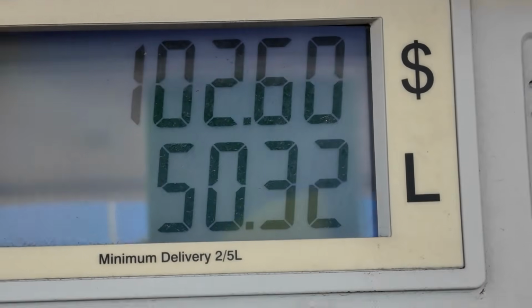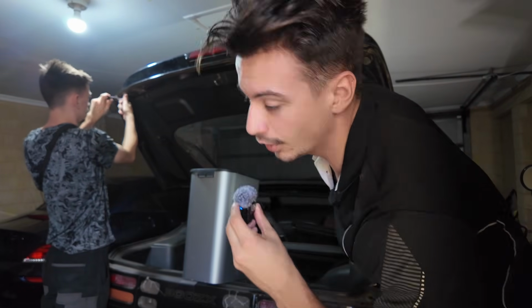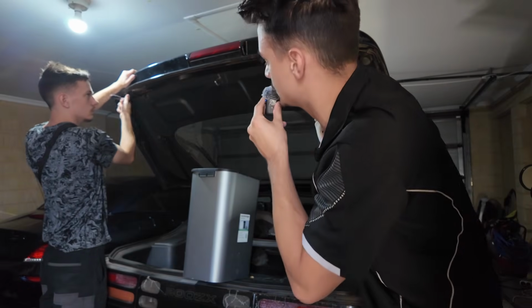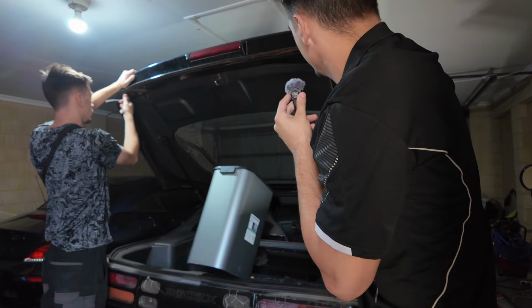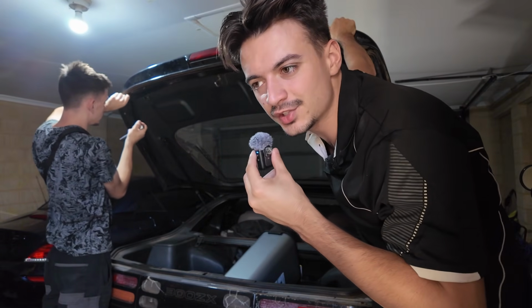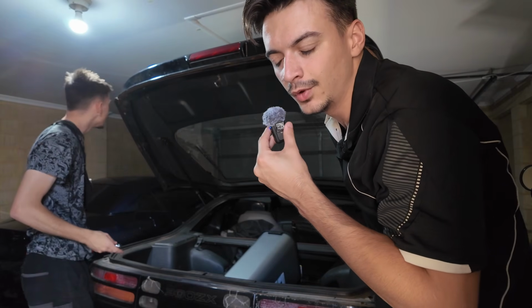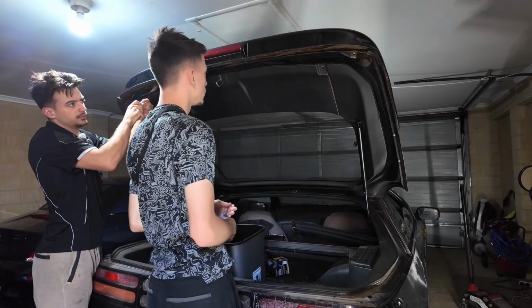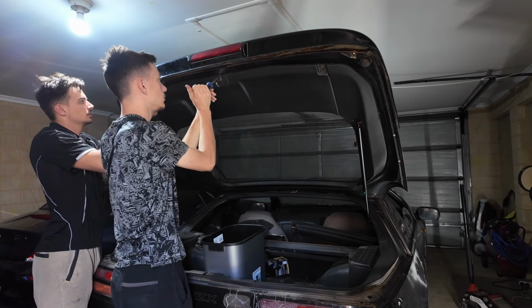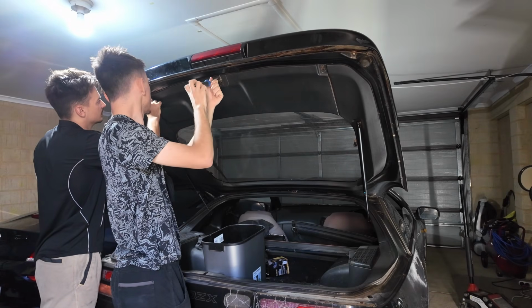How much did it take? Oh yeah, 50 litres. It's a twin turbo, mate. What do you expect? They'll all be gone by the time we get home. Yeah, probably. So yeah, we figured out what we're gonna do. We're gonna take the rear spoiler off altogether and just delete the tail light, and then it'll look pretty stock standard, the car, but that's what we're going for anyway. We want it to be appealing to everyone. What about the middle one, maybe? Oh, it's cracked, unfortunately.